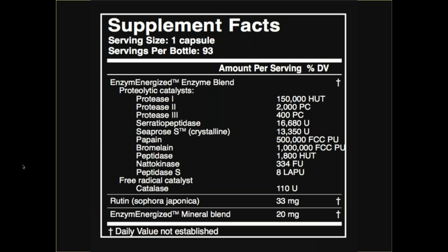So what we looked at is what enzyme we could add to every single one of our formulas in place of that, that would actually add something to the equation and work synergistically with the other enzymes. And that is catalase. It's a monster. We could do 2 hours on that, but what a beautiful thing that stuff is.